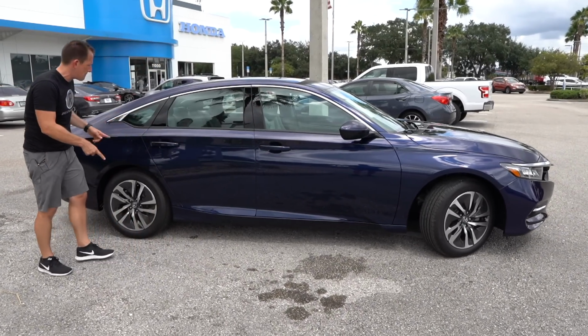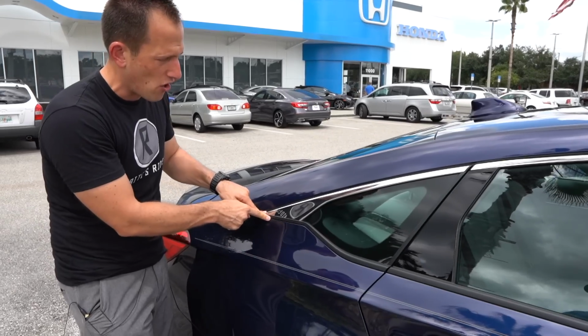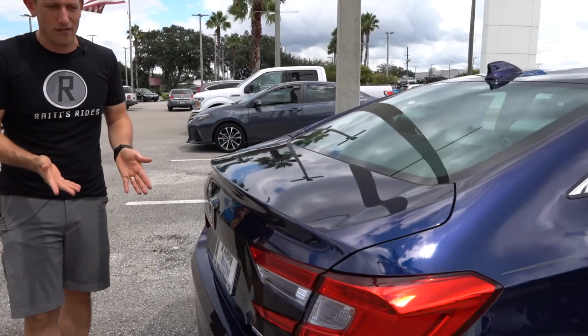Now, as we work our way back, you got a very unique design on the quarter window, especially the way they bring the trim all the way to a nice sharp point, and then rounded out back, simple, clean setup. Now, I'm gonna warn you, it's there.